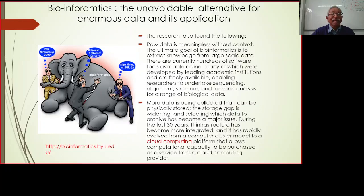You will need that. Bioinformatics is an unavoidable alternative because it is like an elephant. You can get different information from the elephant. When four blind people go around the elephant, they will tell, oh, it's an elephant's leg, they can say it is a banana tree, or the ear, they will say it is a fan. Bioinformatics is like that because there is so much data available. Unless you are trained to extract the data, you will not be able to use it. So it will remain as an elephant. So you have to learn this.